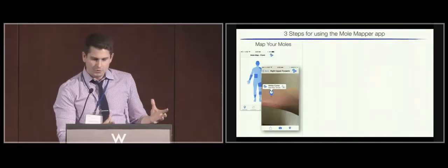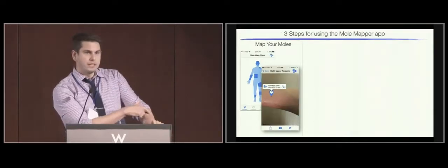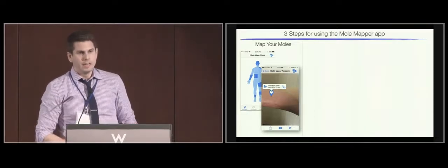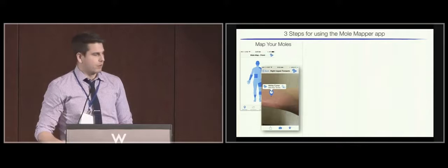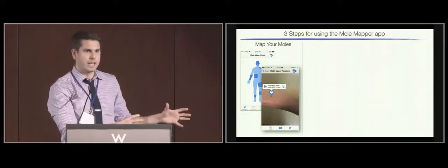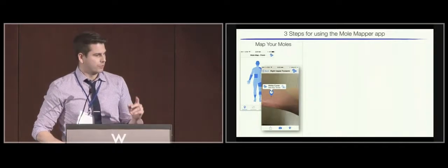It's kind of like Google Maps for your moles. So you drop a pin on your mole, so you locate where it is and also where your moles aren't. And for people that have a lot of moles, like my wife, you want to keep track of exactly which one you're doing, so they get auto-assigned a name inside the app.